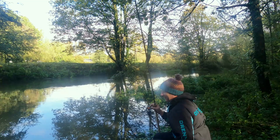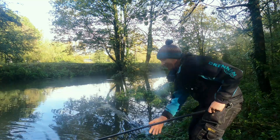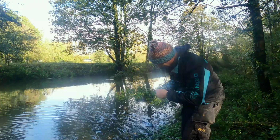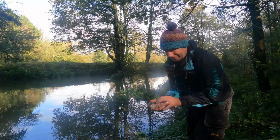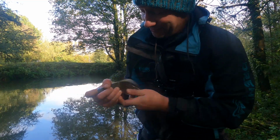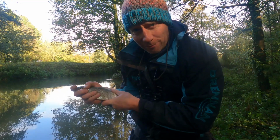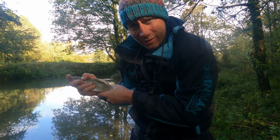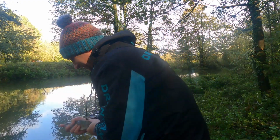Oh, it's a grayling. Here we go. Second fish. It's a nice grayling. Oh, they are so wiggly, grayling. They really are. They are a right handful. If you ever see a picture of somebody holding a grayling for a pose, I don't know how they do it. I really don't. They are tensing their muscles all the time, almost like eels. But, yeah, really difficult.